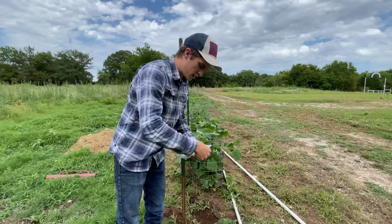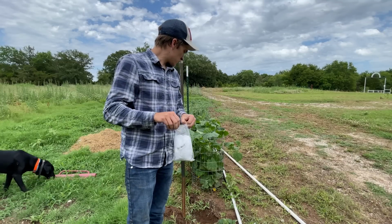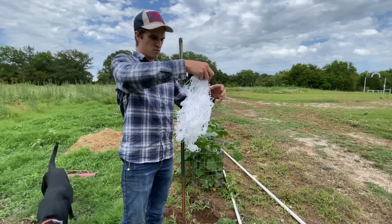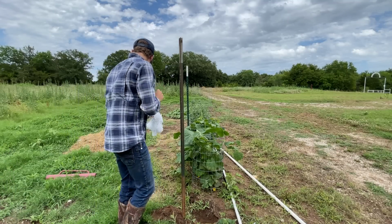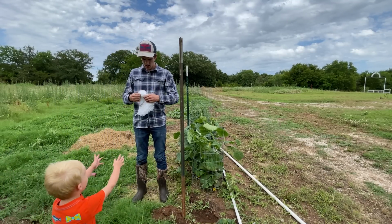Yeah. All right. So I have no idea if this will work, but I have this trellis netting. Will I fold it? And we're going to try. Want to try? Whoa, this is going to be a mess. Goose, leave it. Goose, come back here. Daddy, come. Please, my try. You want to come help me?